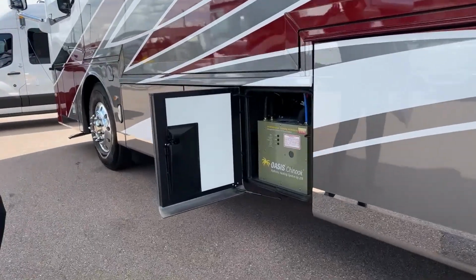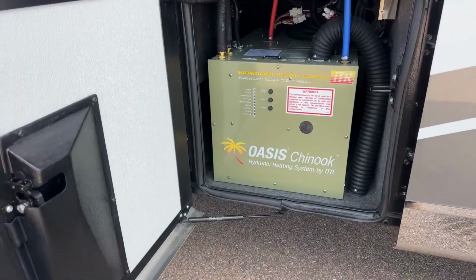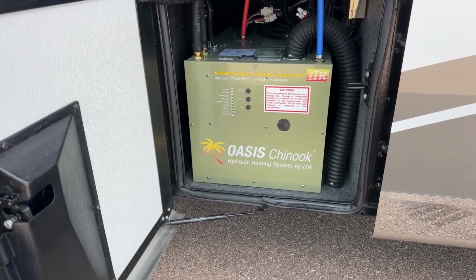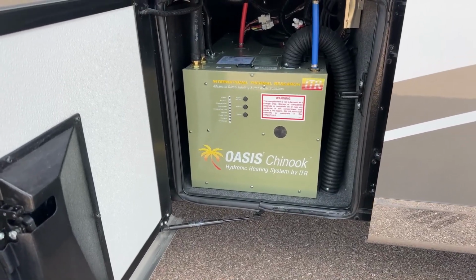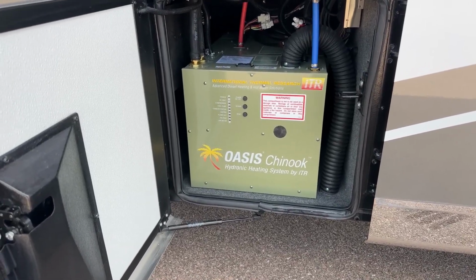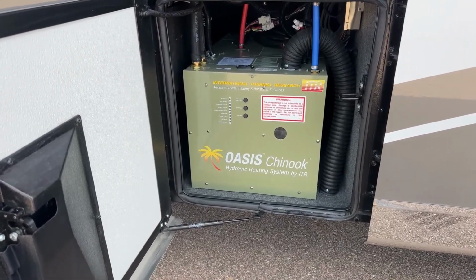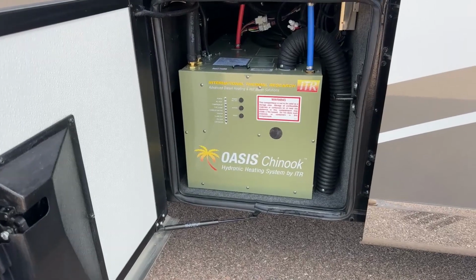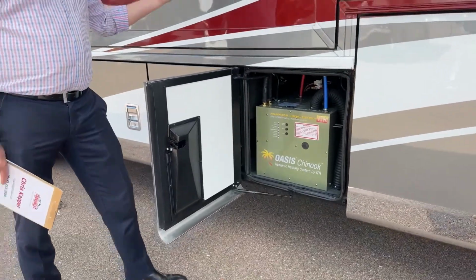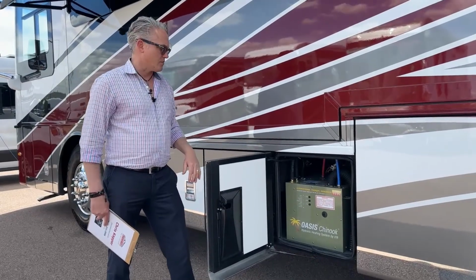So here's our 50,000 BTU Oasis Chinook. This is a low pressure system. Unlike Aquahot and some others that are out there, high pressure means more maintenance, more diesel exhaust, and more noise. So of course you have to do your preventive maintenance on anything that you have, but this requires less of it. This also has 2 electric elements in it that for most of the time, that's all you need. But if you really need to crank up the heat for your water, or you need to crank up the heat for inside because it's really cold outside, you can actually engage that diesel burner for you.